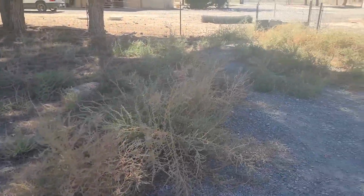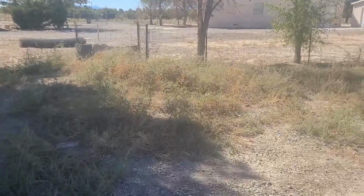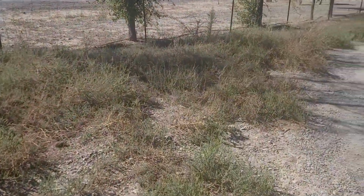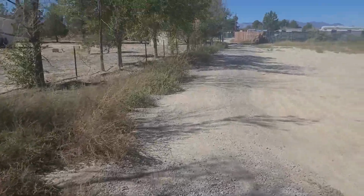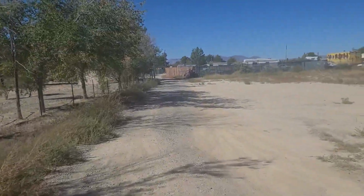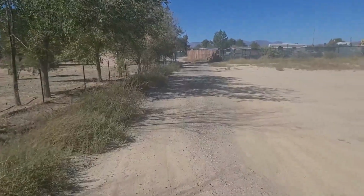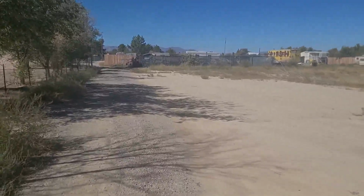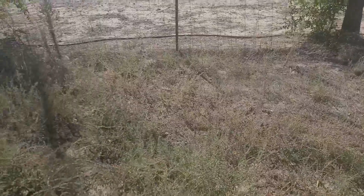So here's a better look at along this part of our driveway. It's kind of hard for either of us to do anything. And I've still got to go all the way on the other side of the gate and get that done along the neighbor's wooden fence here. So I don't know what to really do except just tackle it a little at a time.